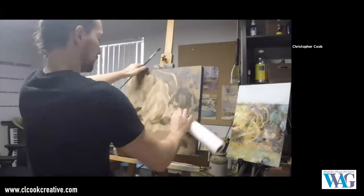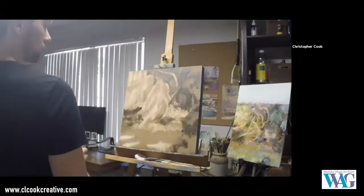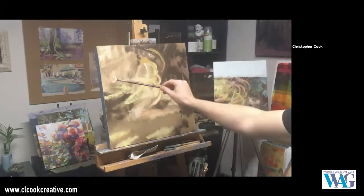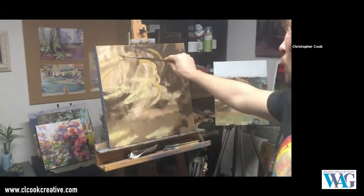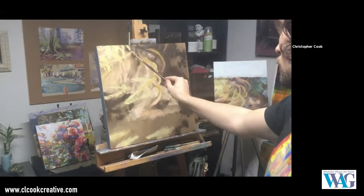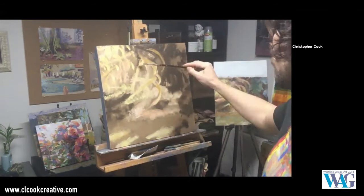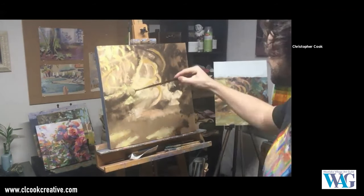However, when I have a design that I like, but I feel like it could be taken further with brush work, or the whole concept can be taken further, then I get excited. So here I am. One of the things I did is I made the brush bigger.